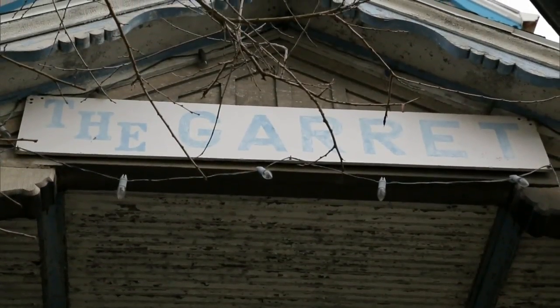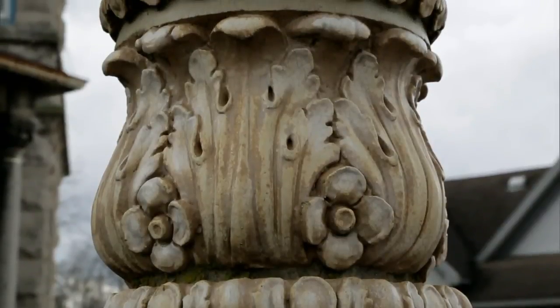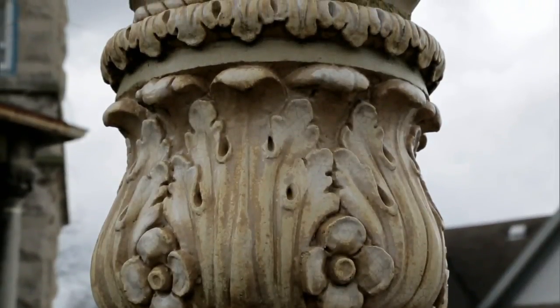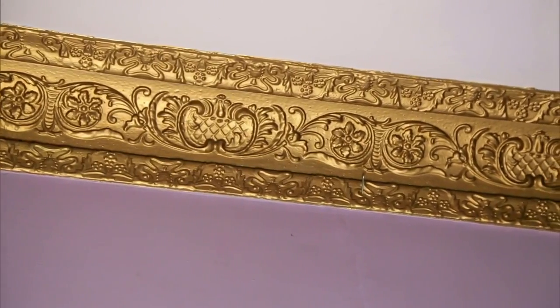We bought it then in 74, and we worked on it for a long time, inside and out, because the roof was leaking. We had to have a new roof put on, took care of the plaster, and painted every room in the house.